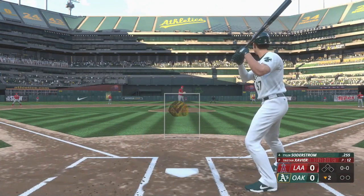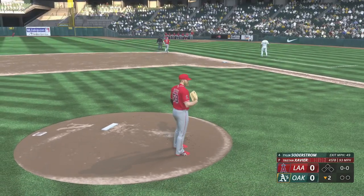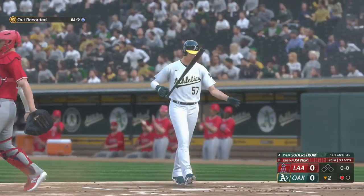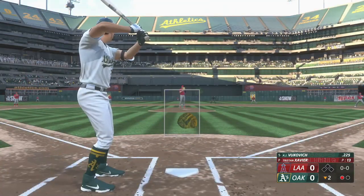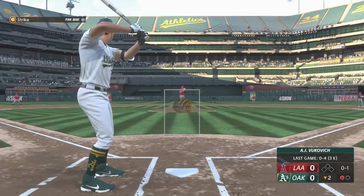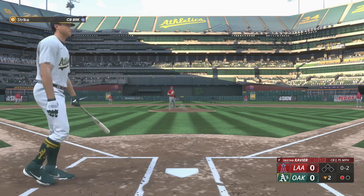Bottom of the inning. Here's the catcher, Tyler Soderstrom. In the air, foul off first. One away. Batting fifth, next up for the A's, A.J. Vukovich. And there's the strike, 0-1. Breaking ball in there for a strike.